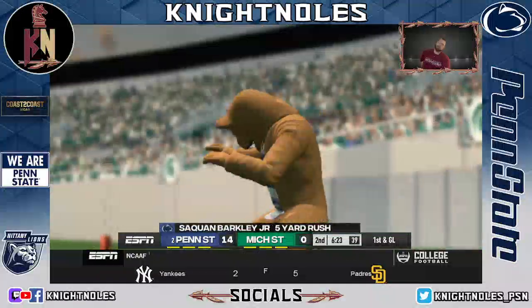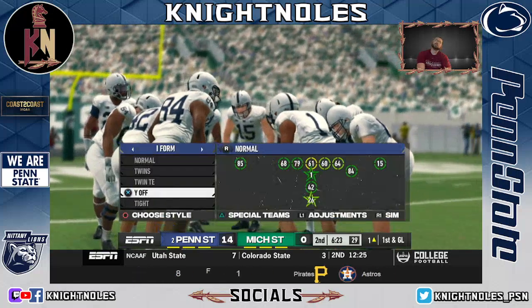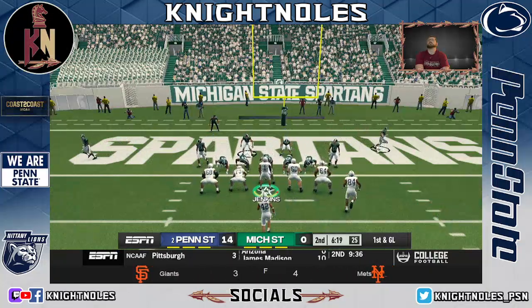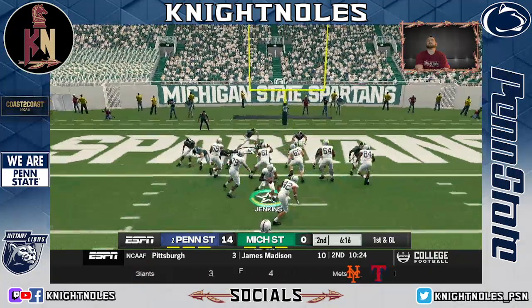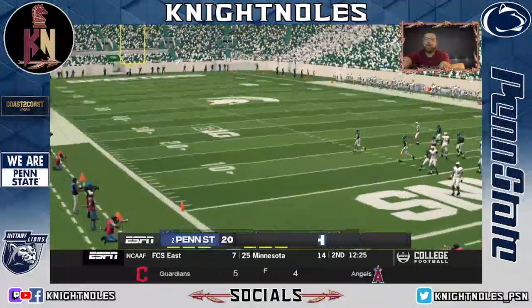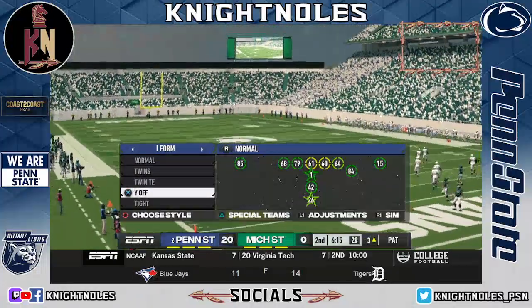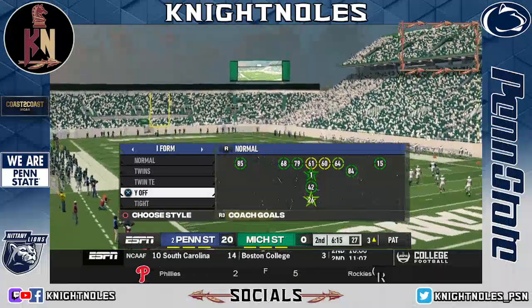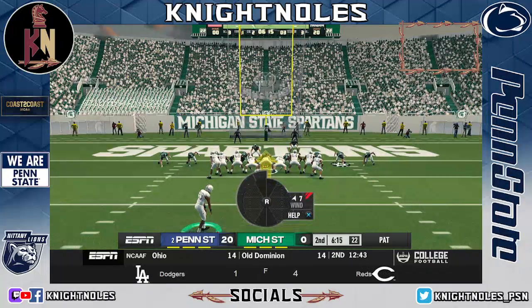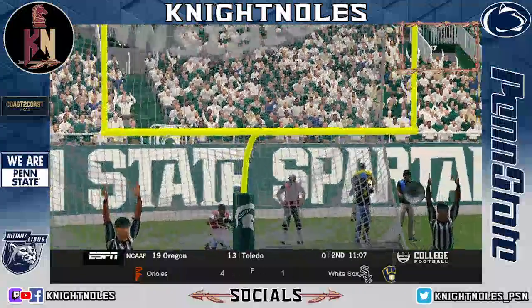He's tackled after positive yardage. Call it a gain of 5 yards. That makes it first and goal. First down, and they've got their eyes on that goal line. Got to be careful of a pass play with this defense. Touchdown, Penn State. He hits the PAT. Let's get an update now.